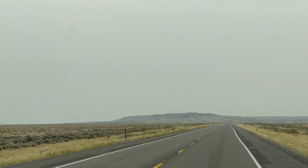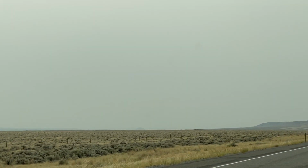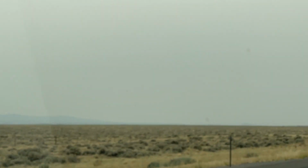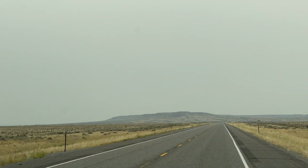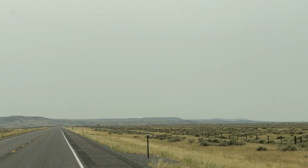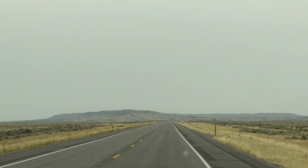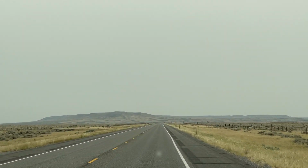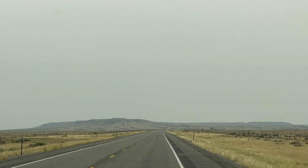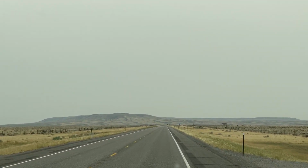We're about 30 miles from Cody, headed west now, Highway 20. But look at this, big time smoke. We did a little checking and found out the state of Washington has fires, and all that smoke is blowing east and right where we are. And it is really, really smoky. Should be interesting going west from here.